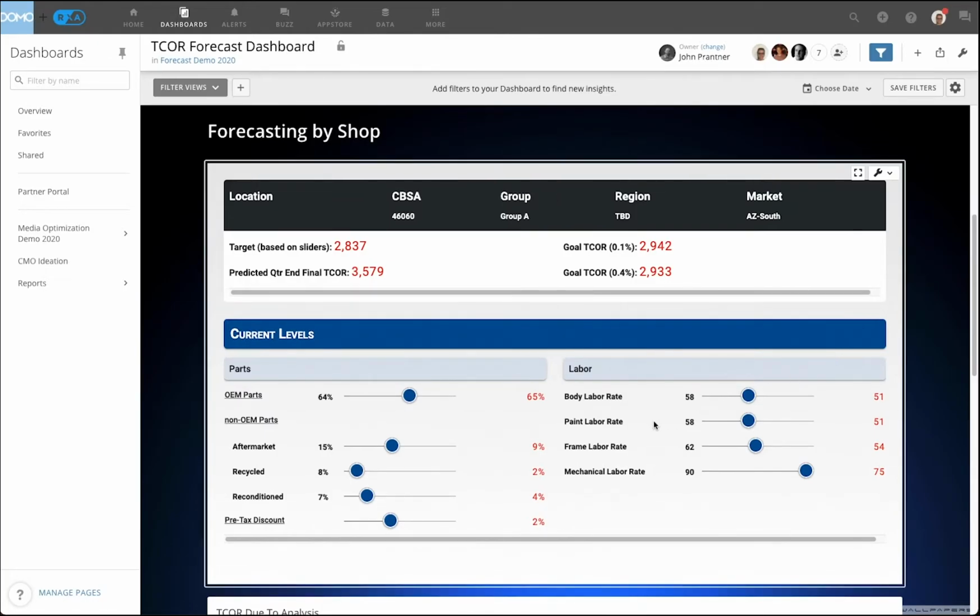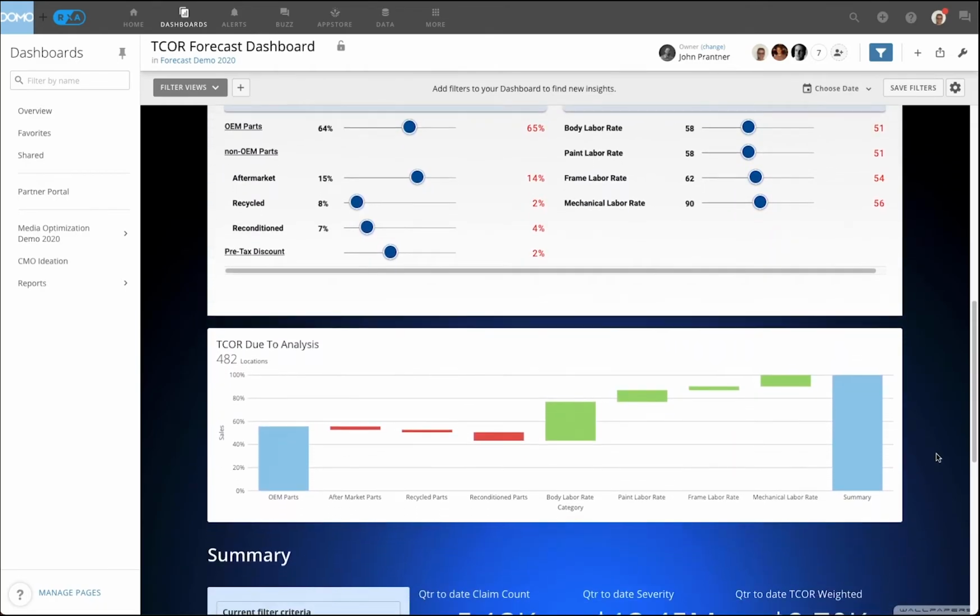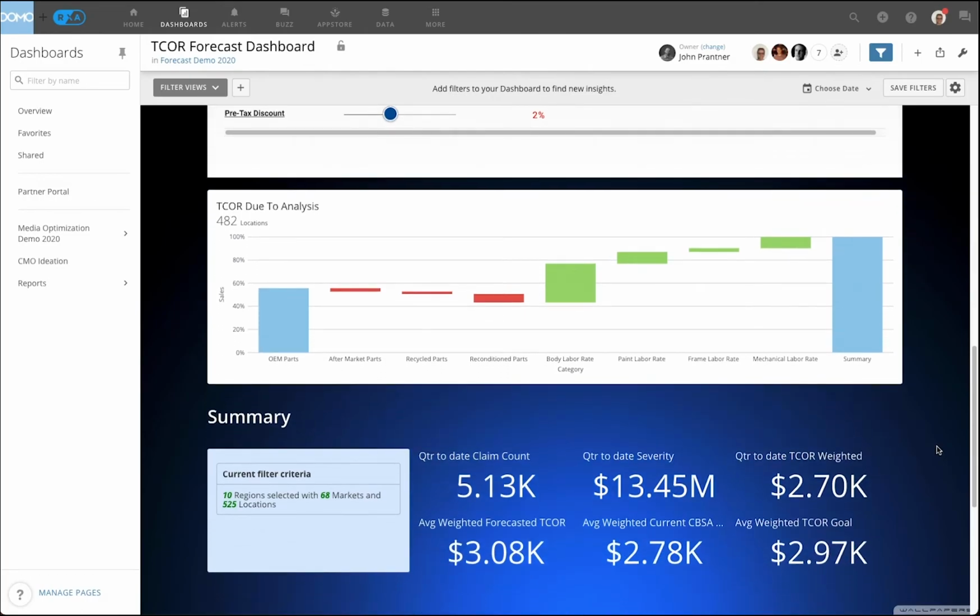This TCOR forecast is even broken out by type and location, and users can see the predicted target values for their company based on various customizable factors, such as the cost of parts, taxes, and labor rates. Dashboards like this that leverage forecasting models and visualizations enable companies to plan for the future intelligently by taking the guesswork out of the equation.